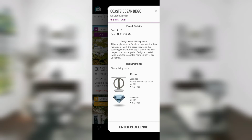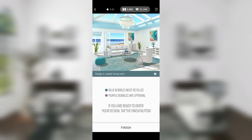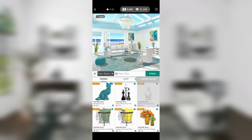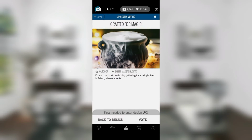which is Coastside San Diego. It's the first daily with the new series art out. As I said, I was not convinced by this series art, so I have done this room instead. I've used the blue and white flowers from the previous limited edition series, and then the art that I've used is for a level prize, I think for level 27, and then I also used this piece of this marble twist sculpture, which possibly is from the recent black and white series. So let us go and do some voting and send that one in.